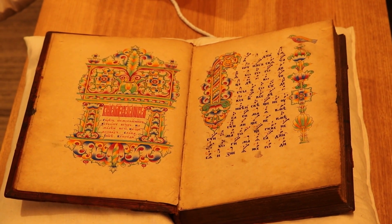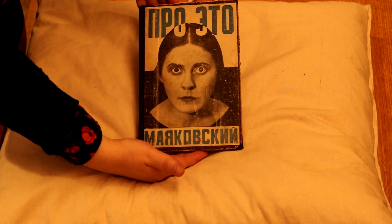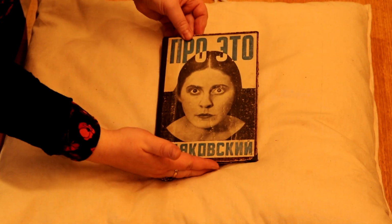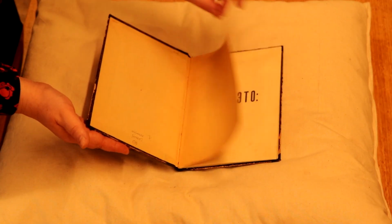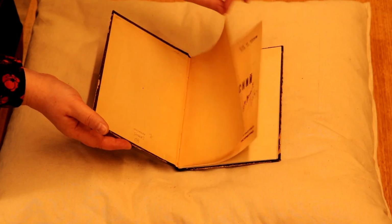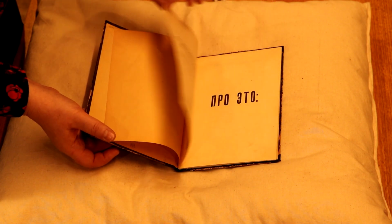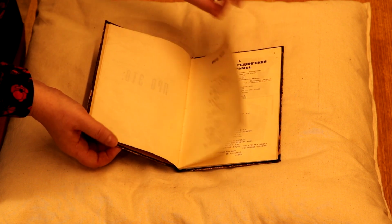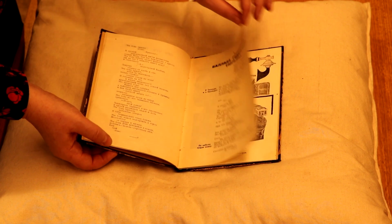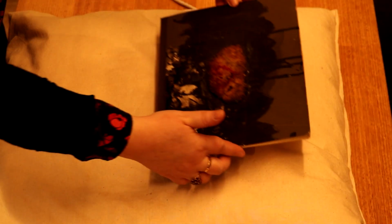We also have, obviously, music and some earlier Ukrainian pieces, focusing on the Ukraine, as Ada Booth was from the Ukraine. We also have our book arts, and here you see our copy of Pro Eto by Mayakovsky, or About That. It is absolutely gorgeous, and you'll see a few of the pages turning over in here, so you can see some of the poetry as well. We also have a number of Lissitzky's and other Mayakovsky books and covers from various serials.